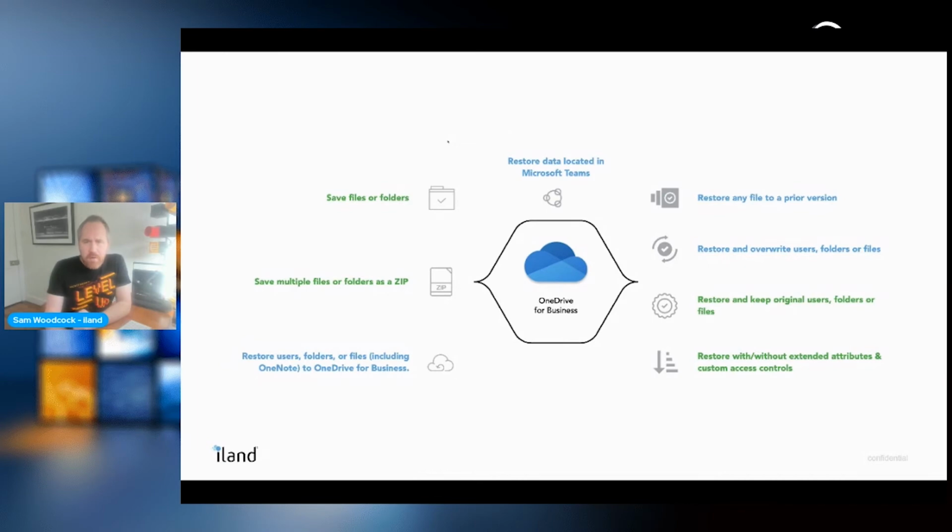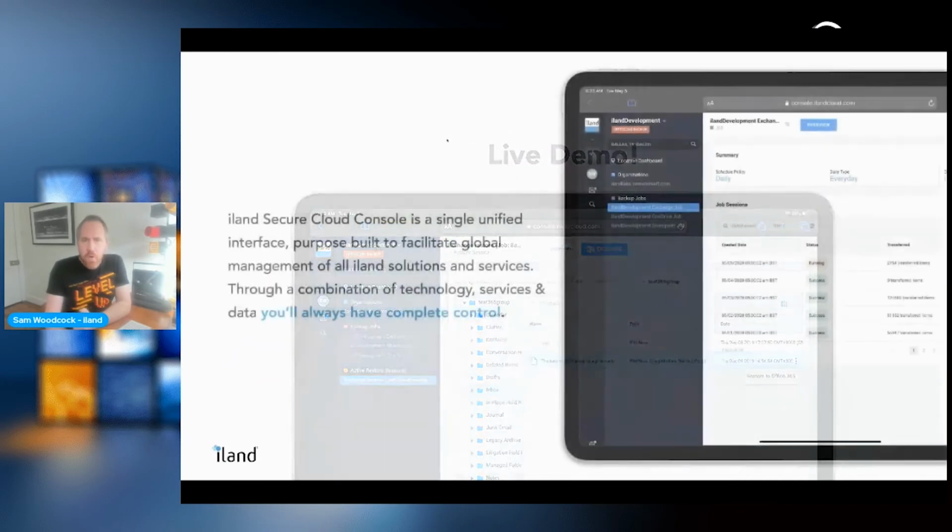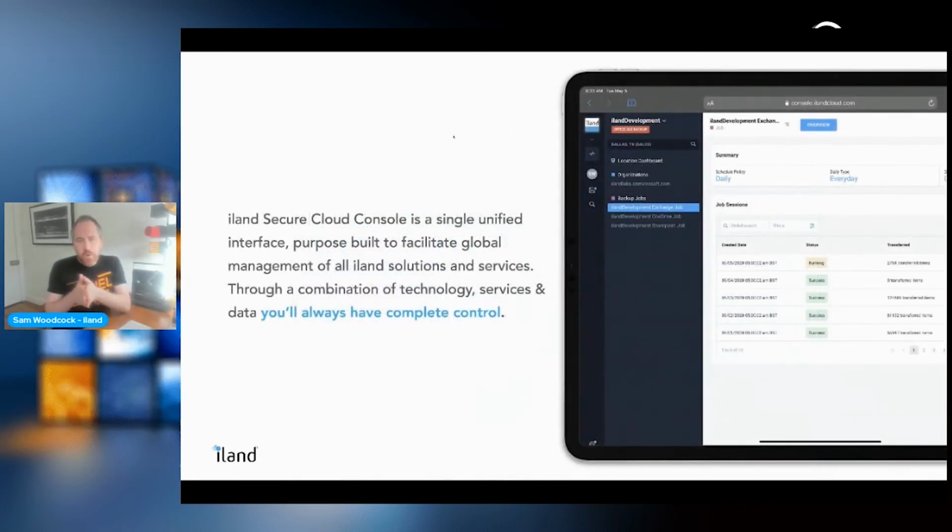So I'm going to skip ahead. I'm not going to do a live demo today, but what I'm actually going to do is show you the iland Secure Cloud Console. As I mentioned, this is the way to monitor your backup solution and the ability to control the backup jobs, as well as the ability to restore data back into your Microsoft 365 environment.